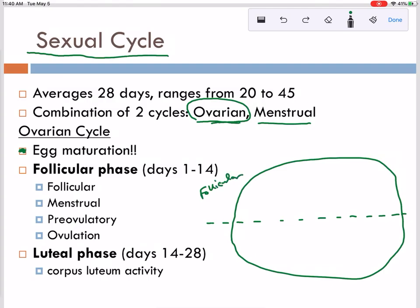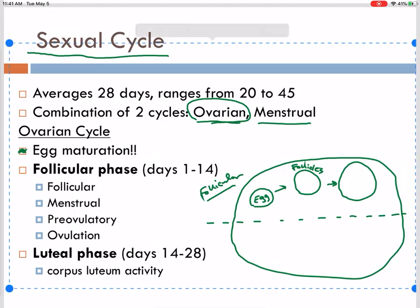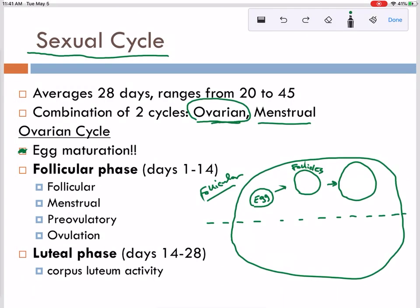So if we have our ovary, remember I said we could break it down in half? Yes. So the first half would be the follicular phase. If we were to follow the ovary each month in a female, we would see that the first half of the month, what we're going to call the follicular phase, we have that developing oocyte surrounded by follicles. And it keeps getting bigger and bigger, right? It's called the follicular phase because we have the follicles surrounding and nourishing the egg.